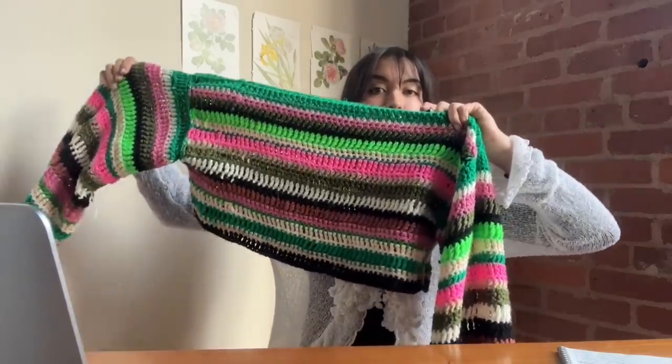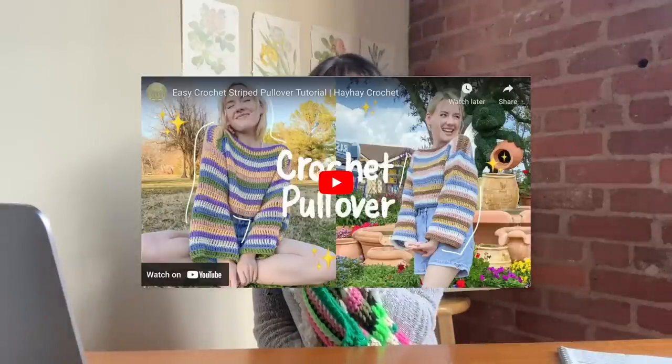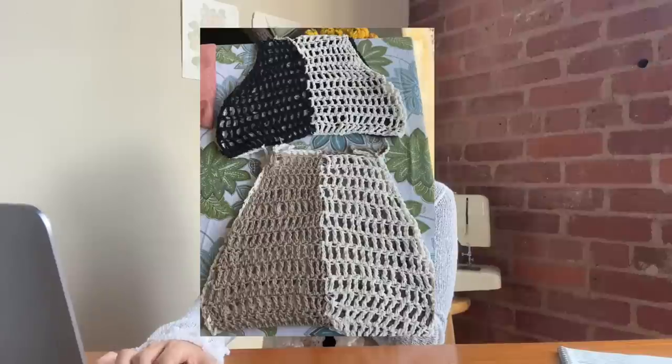It is so cute. It's actually a pattern from Hey Hey Crochet. It's the poly pullover. It's a free pattern online. The colors just worked out so perfect. I love this sweater. I still wear it all the time. Then I designed another top. I called it the Dune top.